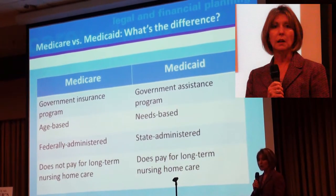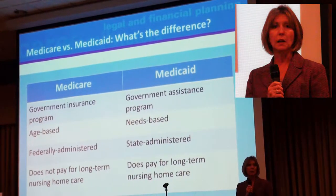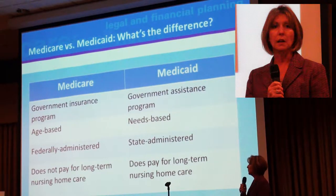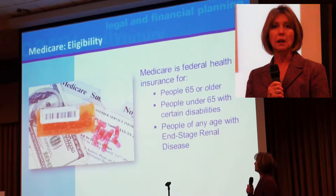So, talking about resources, if someone is 65 years of age and has Alzheimer's, they are eligible for Medicare. They should automatically be enrolled, and it's a government insurance program that's age-based, and everyone who's 65 years of age is eligible. And there's also Medicaid. Now, that's a little different. It is needs-based, so you have to get on the Medicaid website, and you have to assess if you're eligible for that benefit. So why is it important to know the difference in what your benefits are?